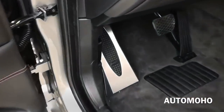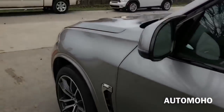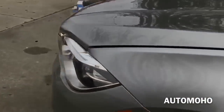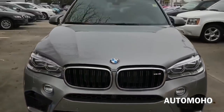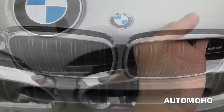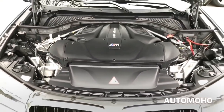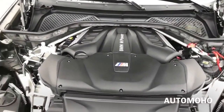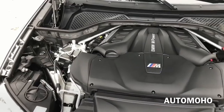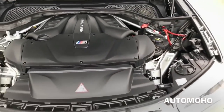Now let's pop the hood and see what the 2017 BMW X5 M has to offer. Under the hood is a 4.4-liter BMW M TwinPower Turbo V8 engine, 32 valve with variable valve control, double VANOS and Valvetronic, and high precision direct injection.